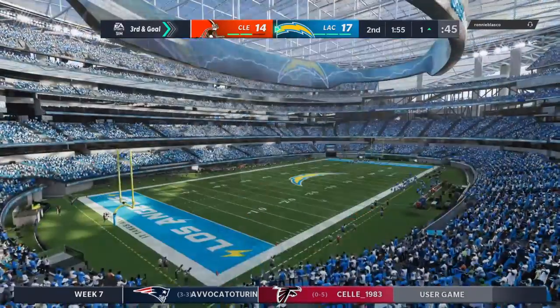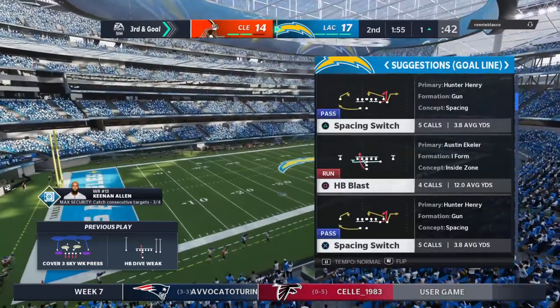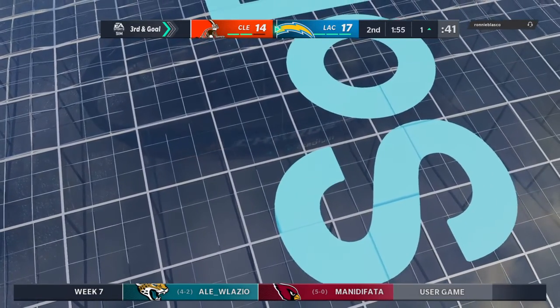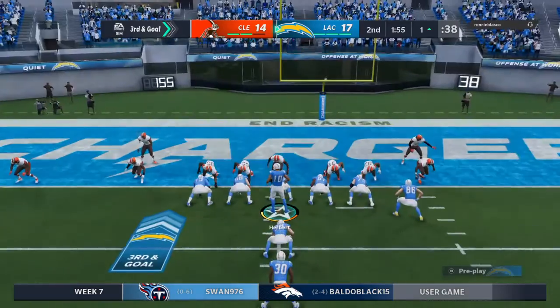And happy. They get 3 yards closer, but still work to do. It's 3rd and goal. Now the Browns will use the first of their 3 timeouts. So as they take it over, we step aside. Big play coming here. It's 3rd and goal.